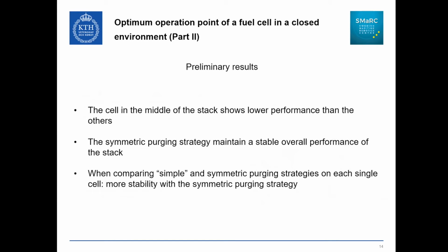Surprisingly, the cell in the middle of the stack shows lower performance than the other ones. But something interesting is that the symmetric purging strategy seems to show a more stable performance over time. So that might be a good way to operate the fuel cell for long range missions.